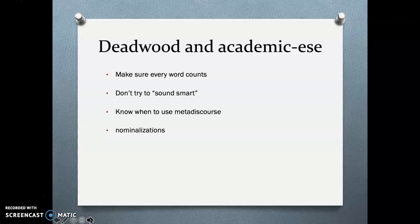Nominalizations is when we make a noun out of something that should be a verb. So for instance, if you say, "It was his intention to go to the store," that is a much longer sentence, an unnecessary nominalization. You've taken a verb, intended, and made it into a noun, intention. So instead, you could just say, "He intended to go to the store," and that's a much tighter sentence.